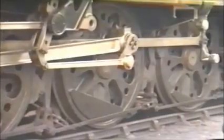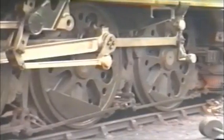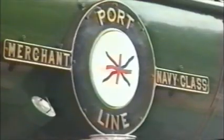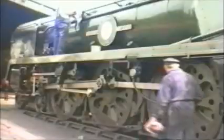The Bluebell line, being one of the earliest to be preserved, has a large stock of engines, wagons and carriages of many different types. This is one of the principal reasons for visiting, so don't miss it if you're in the area.